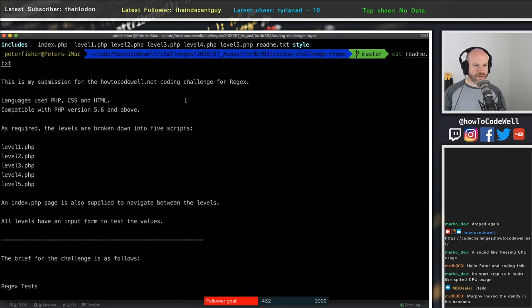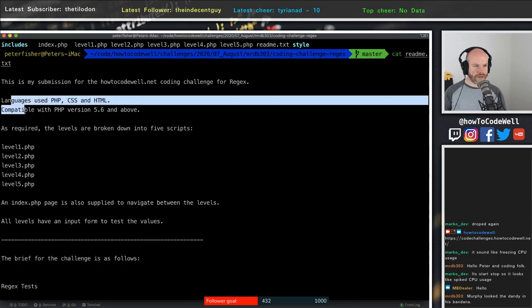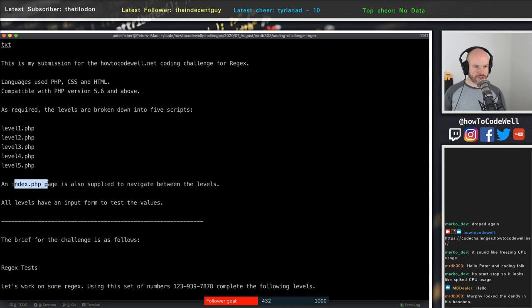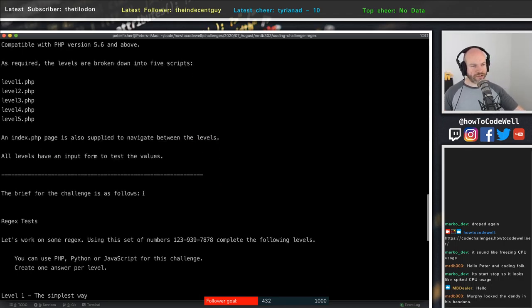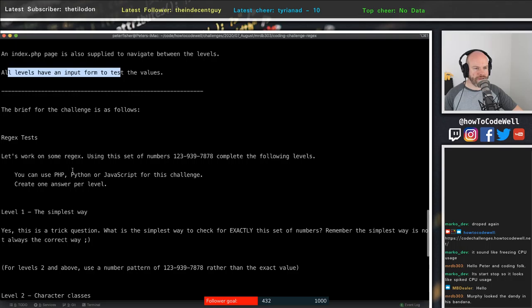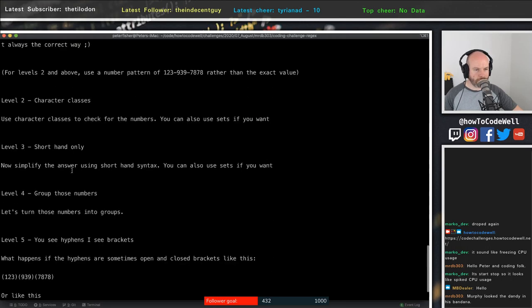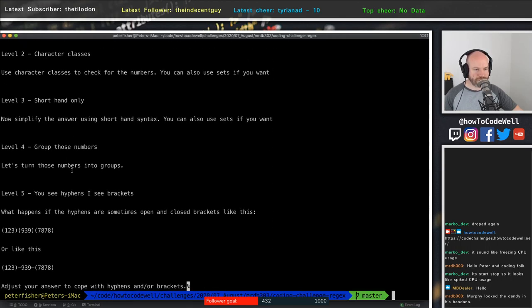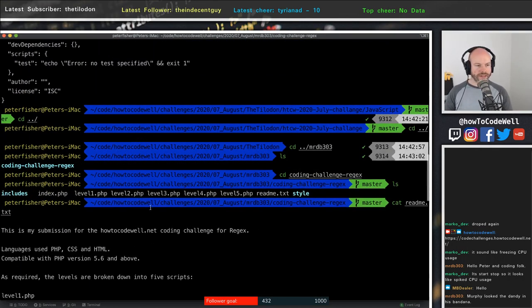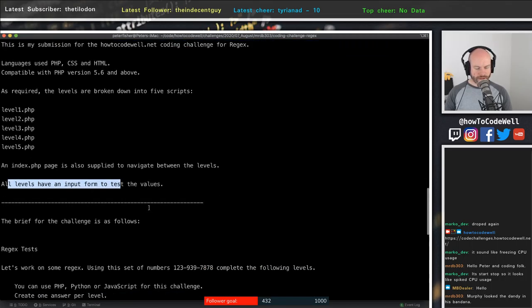Okay, the submission, languages, blah blah blah, as required, awesome, good, and index.php is also supplied to navigate between the levels. Oh, very handy. All levels have an input form. Oh, nice, so this is an interface too. The brief for the challenge is as follows. Okay, cool, so that's the same one, I like that. Adjust your answers to cope with the hyphens or brackets. Cool, okay, alright, so I think that's fairly straightforward in the sense of just getting them running, right?